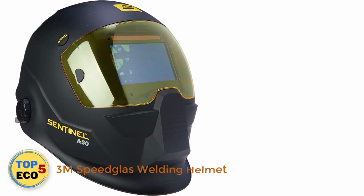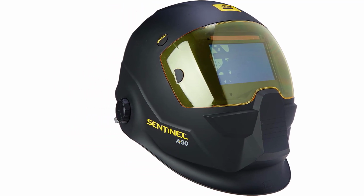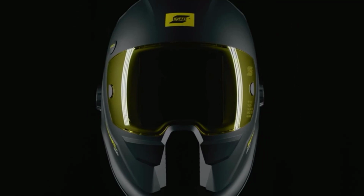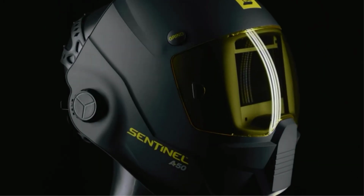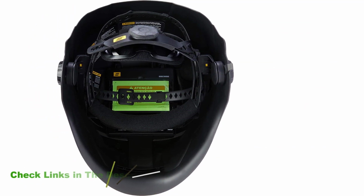Number 2. ESAB Sentinel Welding Helmet. Sentinel A50 Auto Darkening Welding Helmet offers 8 separate memory settings, plus an externally activated grind button, meaning you can fine-tune it to perfection. The helmet can be used for cutting and any type of welding, with crystal clear visibility and a broad spectrum of options.